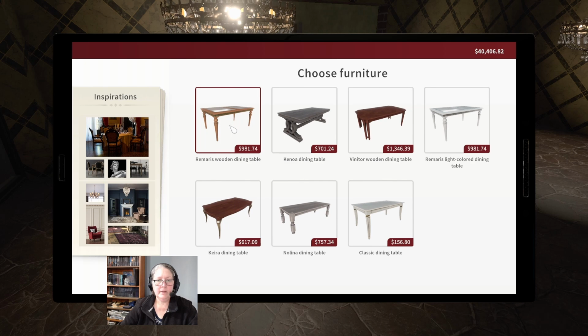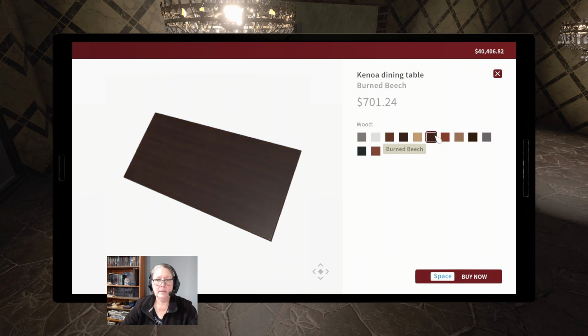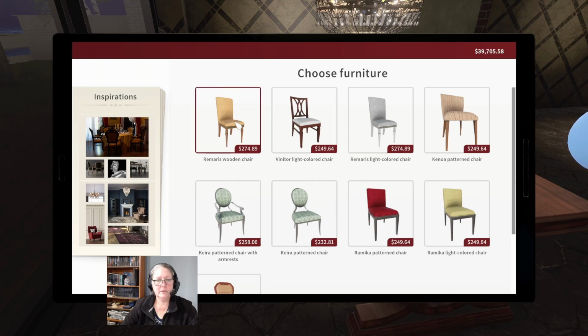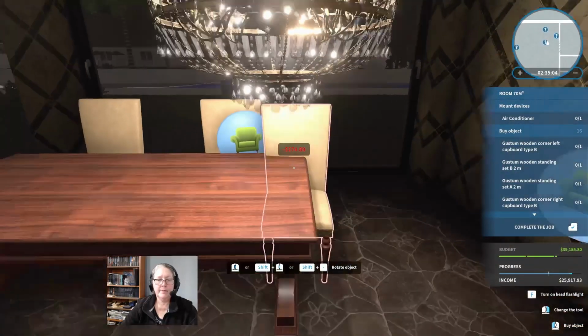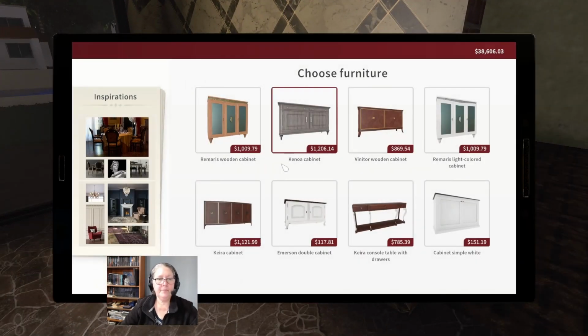Alrighty. I like this one, but I'm looking for... I need something a little bit lighter than the rest. Chocolate large looks like it might have to be. I was hoping for the ancient American thing. All right, hopefully we can get a chocolate. Ooh. No, we're going with this one. And the chocolate large legs. Details are going to be in gold because it's warm. And that looks like the best cloth cover I can have. So, all right, what's this? That's what I was hoping.